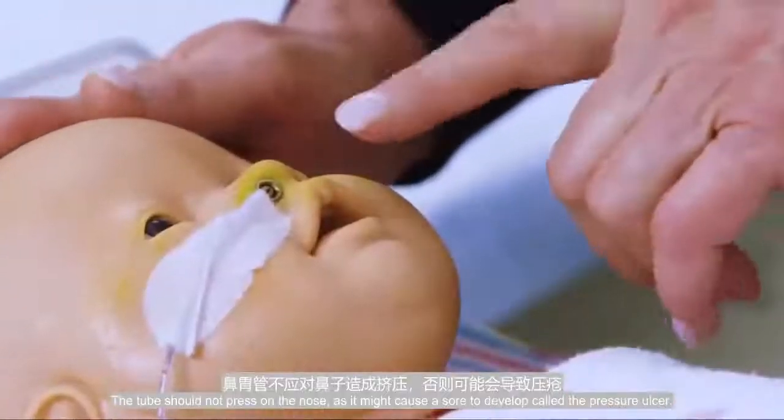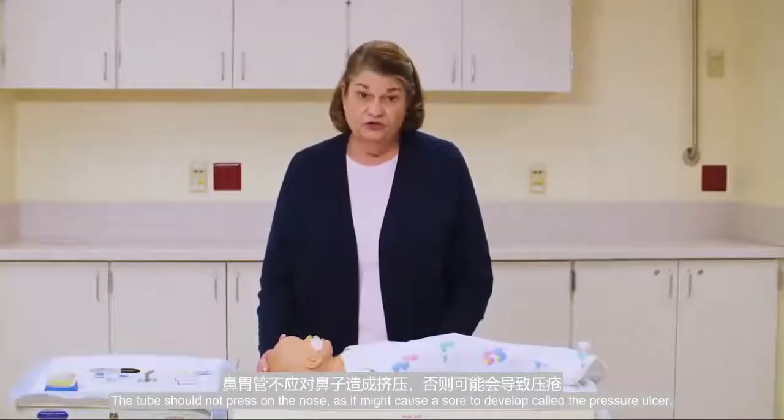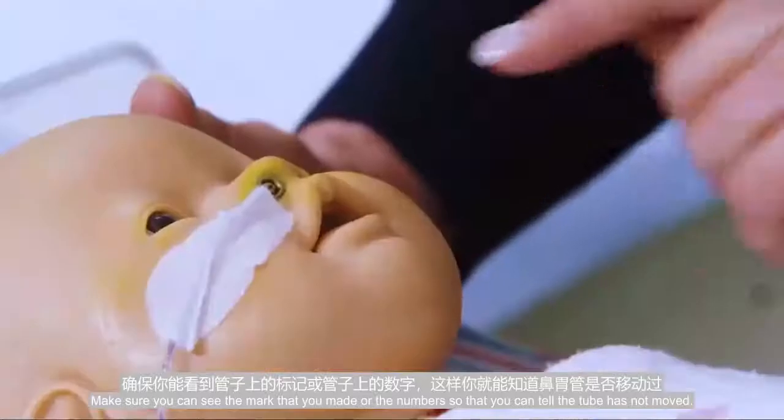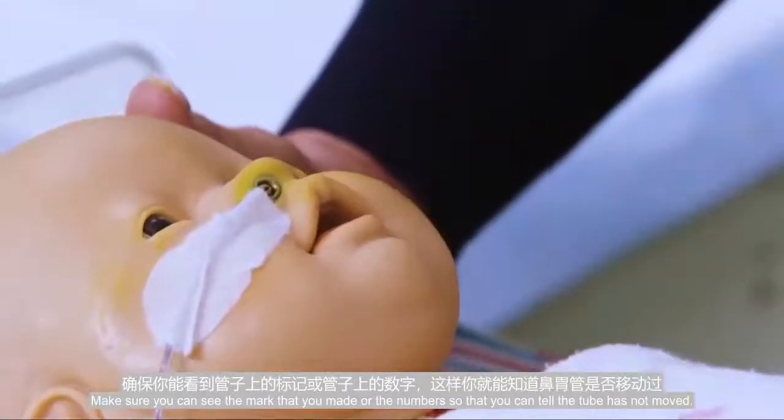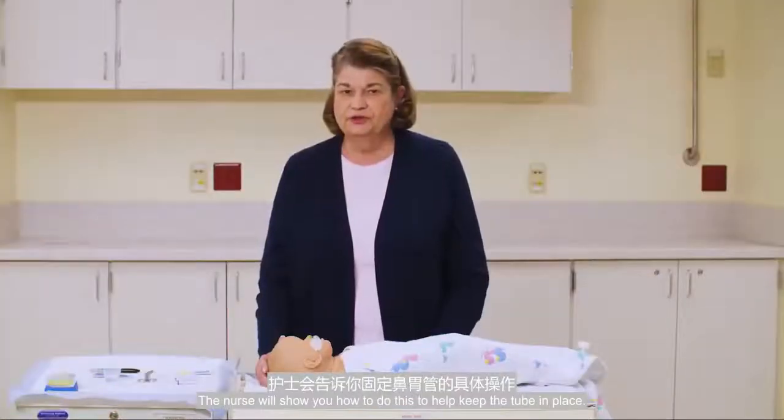The tube should not press on the nose, as it might cause a sore to develop called a pressure ulcer. Make sure you can see the mark that you made or the number so that you can tell the tube has not moved. The nurse will show you how to do this to help keep the tube in place.